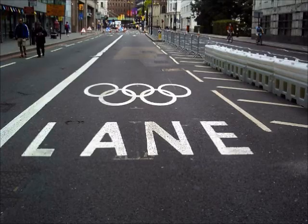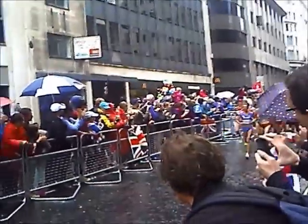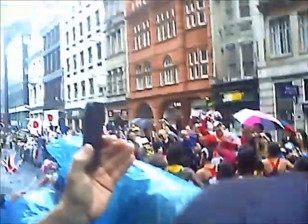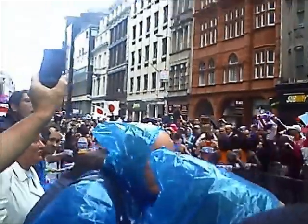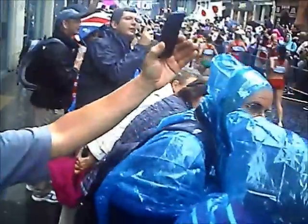Tower Bridge with the Olympic rings hanging from it looks very nice, and here we see how big the roads in London are with the so-called games lanes. The marathon race through the city was the first Olympic sport that I was able to see on this occasion. I saw this for free. I wasn't intending to see this when I went off to London on August the 5th.